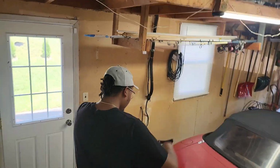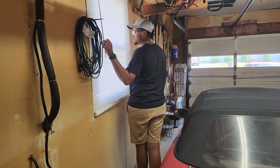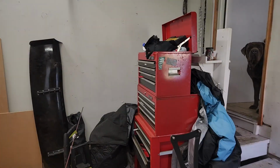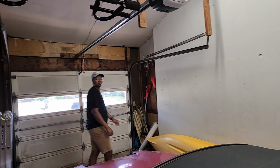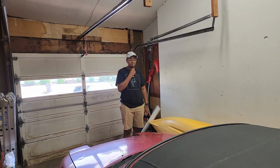Oh, toolbox. Where'd you get the toolbox from? Facebook Marketplace, baby. That was OfferUp. Oh, I didn't include OfferUp. I don't have OfferUp. Yeah, that was OfferUp.